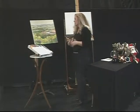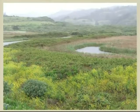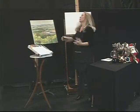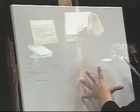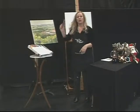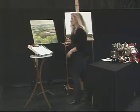So where am I going to start? Well, the first painting I did was very mild, very pastel. I'm going to start, and instead of, you can typically start back to front, left to right, I'm starting right in the middle, right with the red, because that's where I want it. I just need to get that energy going right away.